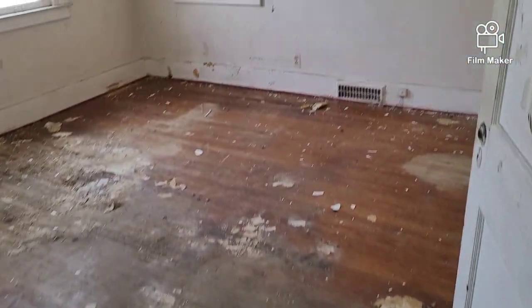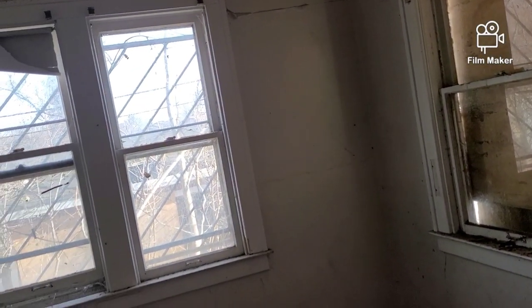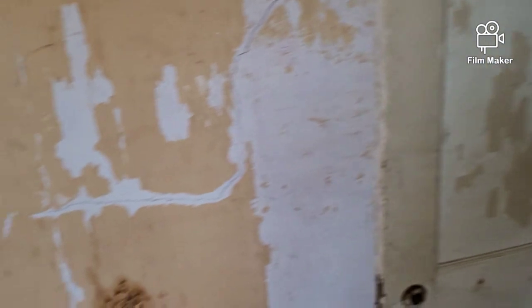Bedroom number one. Gotta come in here. I'm gonna do the, as you see, gotta scrape these ceilings and floors. Refinish the floors, clean it out, do the walls. Bedroom number two. Like I said, this is two bedroom, one bath. Lower unit, two bedroom, one bath. Upper unit. Floors need to be done. Ceilings need to be done.